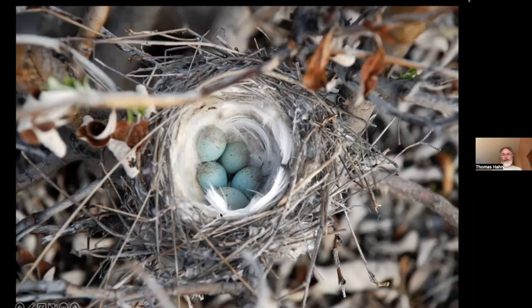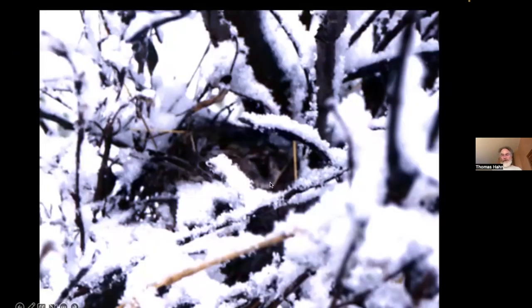And then here's what happened a couple days later when this snowfall came in. It's very hard to see her in here. It was kind of dark, but there's her eyes. Her beak is right there. There's a little black chin area. Her red crown is there, and her tail goes out that way.